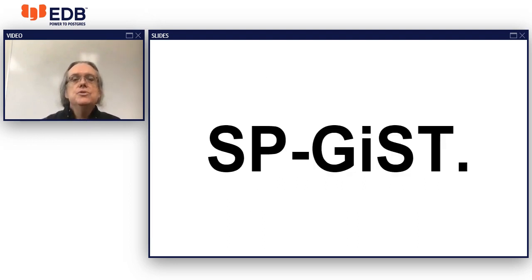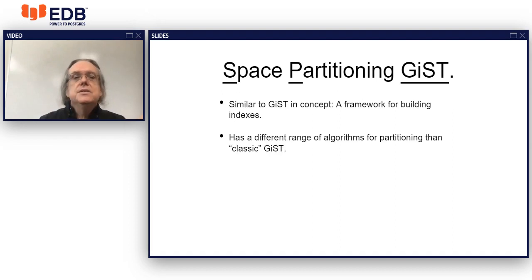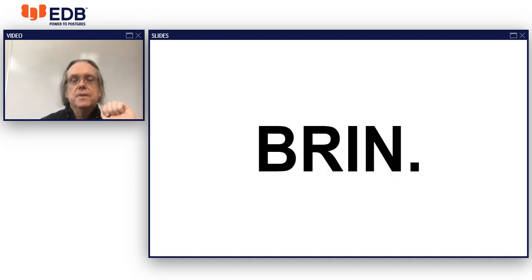And onwards we go to SPGIST. SPGIST is a space partitioning GIST index. It's not a very widely used type, which is kind of a shame because it's pretty cool. It's similar to GIST in concept. It's a framework for building indexes. It has a different range of algorithms for partitioning these spaces compared to classic GIST. And it's designed for situations where a classic GIST index would be highly unbalanced. And we'll talk more about those kinds of situations later in the talk.